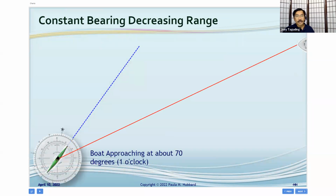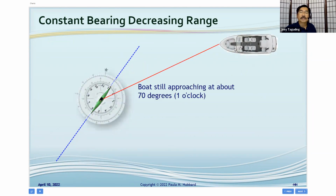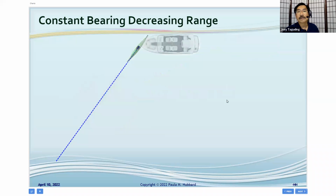Everyone, I hope, has heard of the rule, constant bearing, decreasing range. If you're taking a bearing and you see a boat approaching you, then a few moments later you take another bearing and that boat is approaching you on the same bearing, you're in a world of hurt, because eventually it's going to be a collision.